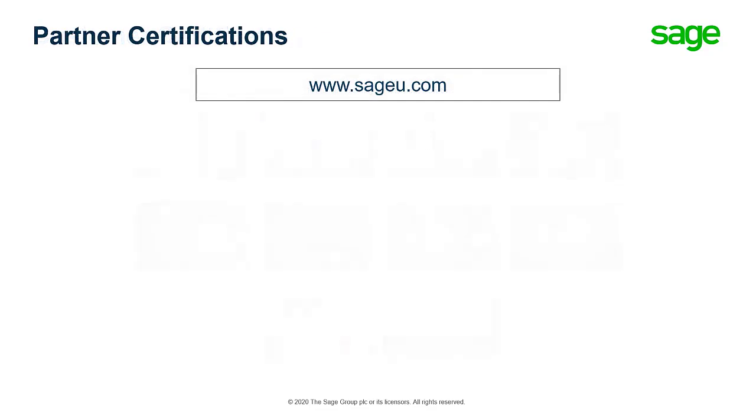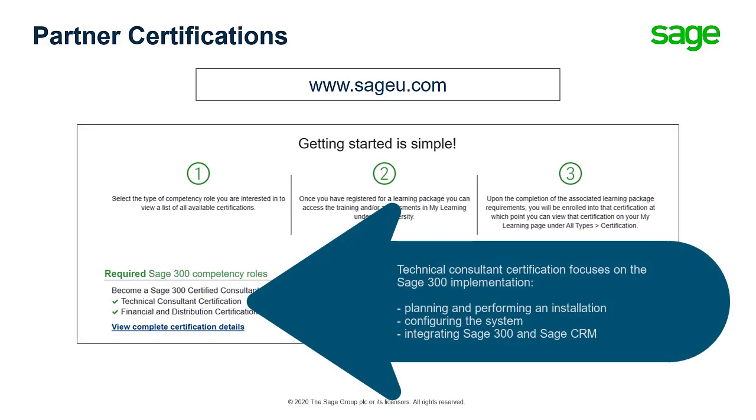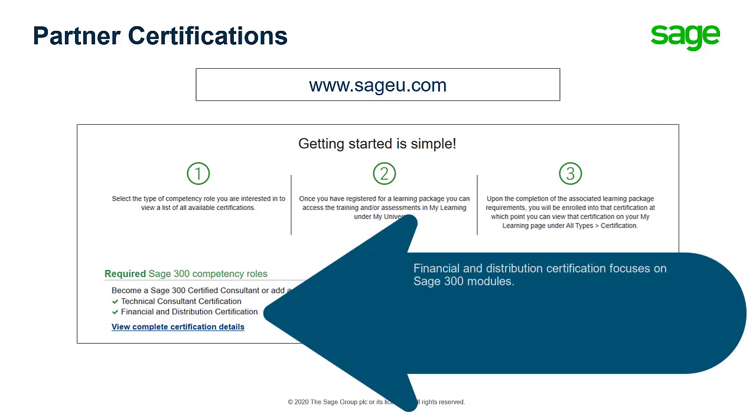The Sage 300 partner certifications are also available on Sage University. We have a technical consultant certification that focuses on the Sage 300 implementation. You will need to know about planning and performing an installation, about configuring the system, and about integrating Sage 300 and Sage CRM.